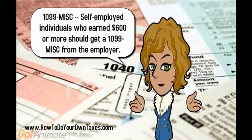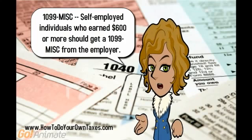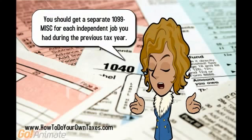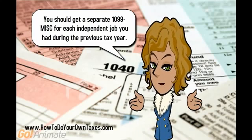1099-MISC. Self-employed individuals who earn $600 or more should get a 1099-MISC from the employer. You should get a separate 1099-MISC for each independent job you had during the previous tax year.